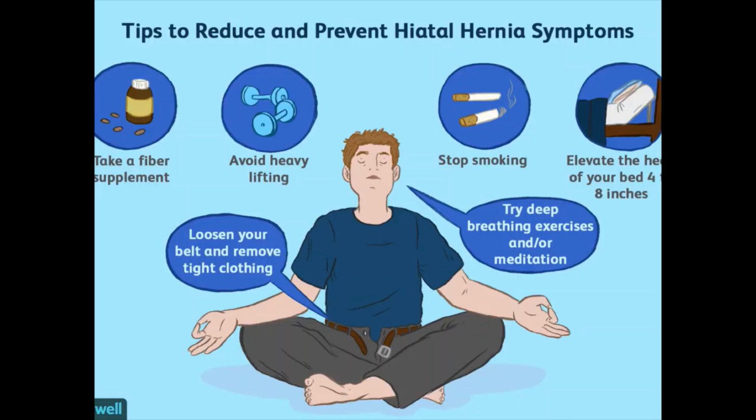Because in hiatal hernia and GERD, the most common symptom is the backing up of gastric contents into the esophagus, and that can also cause a sour taste in your mouth. So in order to prevent all those things, you can elevate the head of your bed at least 6 inches, that is about 15 centimeters, so that you can avoid these symptoms.